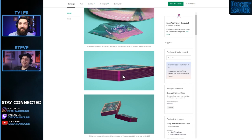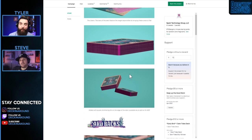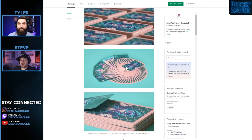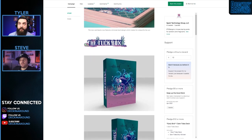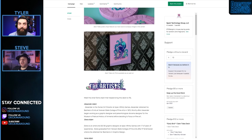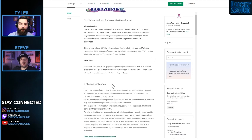Oh, that looks really nice together. That purple gilding, or magenta gilding, looks phenomenal. Good choice in the color. And I think the back design really had a great evolution there. It looks really good. Tuck box looks fun. Dude, honestly, I think if they threw Bicycle on the top of this tuck, it would fund in a heartbeat. It would totally crush.